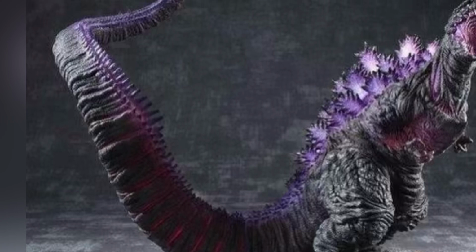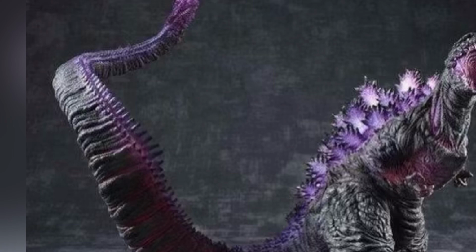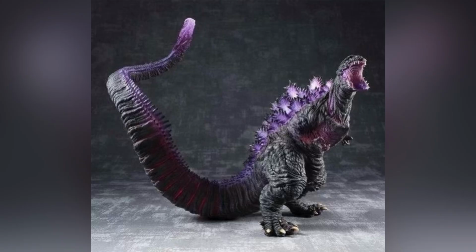I think that if the tail wasn't as interesting visually as it is, I might not be as inclined to get this figure, but that's what helps make this one so different from the majority of other Shin Godzilla figures. The overall sculpt itself very much feels like an action pose.